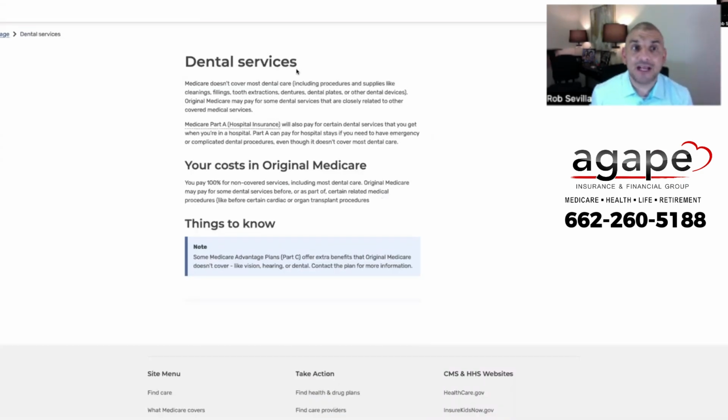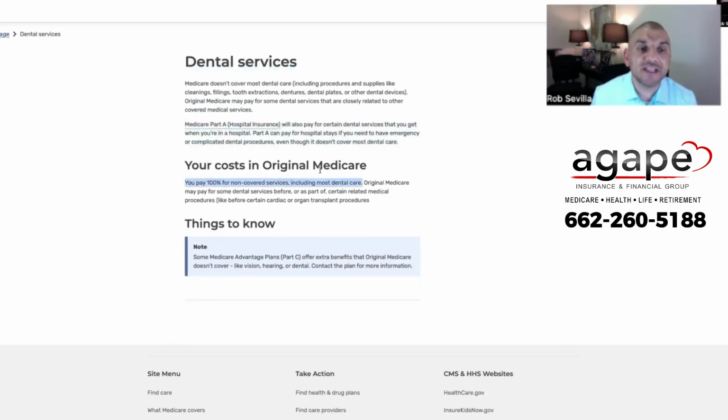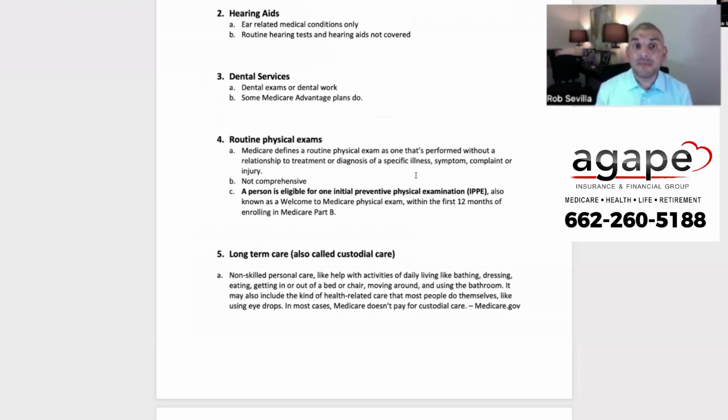If I go straight to Medicare.gov under dental services, it says right here, Medicare does not cover most dental care, including procedures and supplies like cleanings, fillings, tooth extractions, dentures, and so on. Medicare Part A hospital insurance will pay for certain dental services that you get when you're in the hospital. You pay 100% for non-covered services, including most dental care. Okay, so you need to be aware of that.